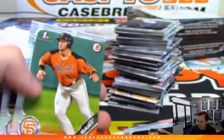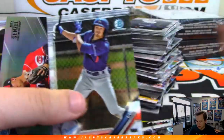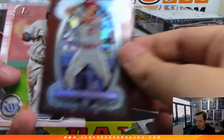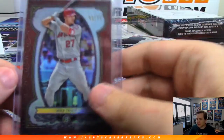There's Austin Beck, Atomic. There's a Ready for the Show, Nick Senzel. Nice, 3 out of 25, Mike Trout for the Angels. Nice insert there. Paul with the Halos. Already back from his injury.